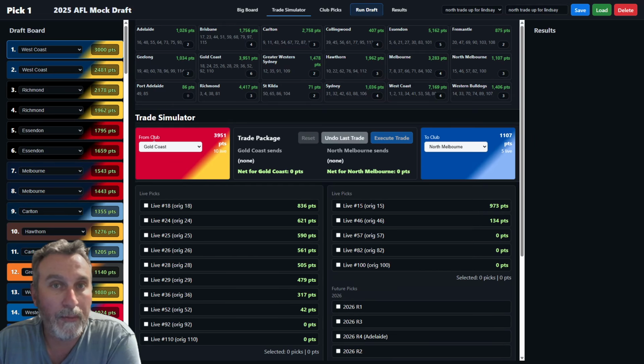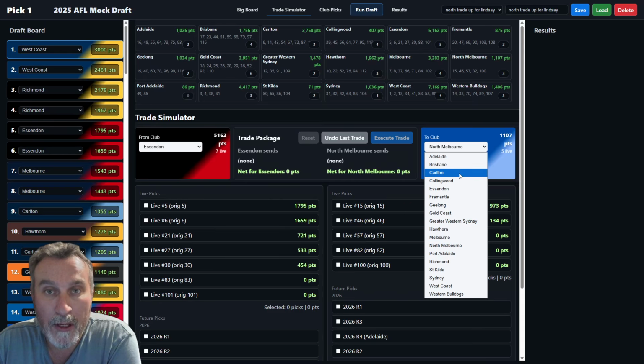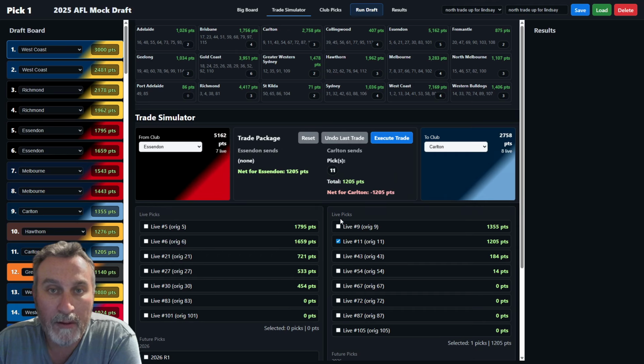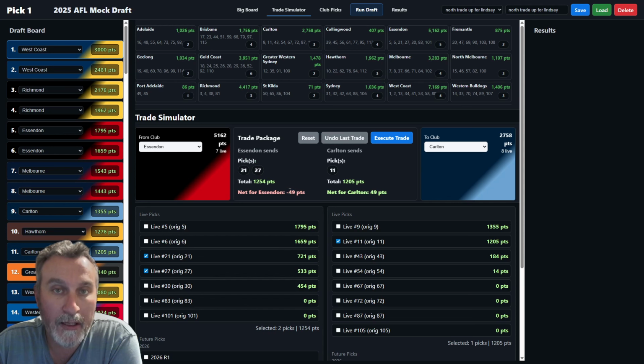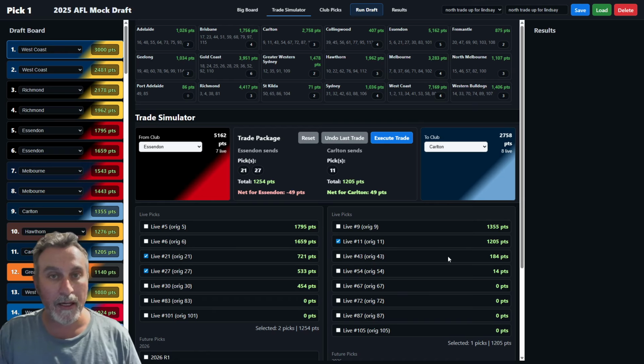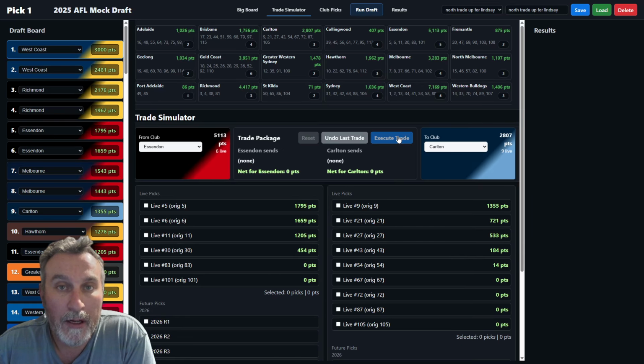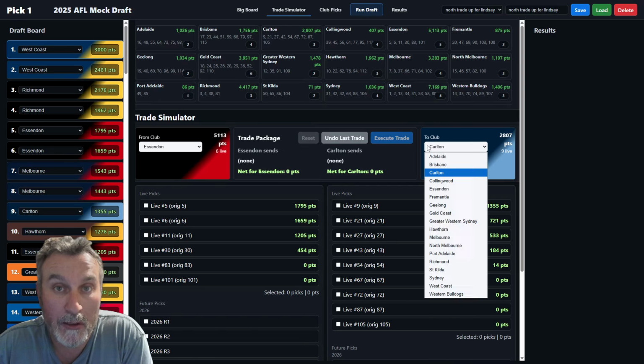They're happy. Other trades that went down: Essendon ended up trading with Carlton for their pick 11. Carlton will keep pick 9 for 21 and 27. As you can see here, the tally is pretty even. It's a fairly even trade according to the points index. So we'll execute that trade, and that involved a follow-up trade with Essendon and West Coast.